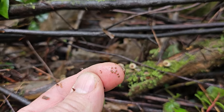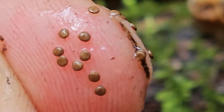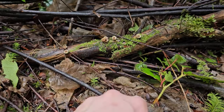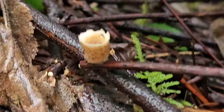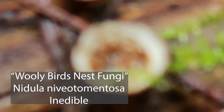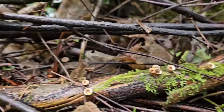All right, so now we have some peridioles on my finger. Look at that. These guys are kind of tan colored. And these produce hundreds of thousands of spores each. So really wild. And they're going to splash all over here. They like growing on dead sticks. So Nidula niveotomentosa. So niveo meaning white, tomentosa meaning fuzzy or woolly.